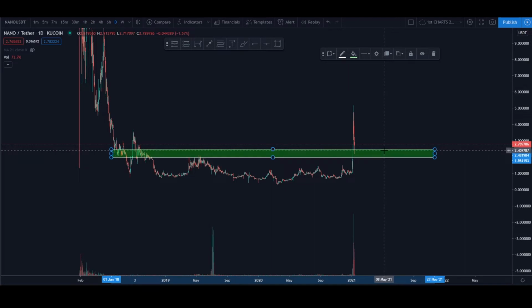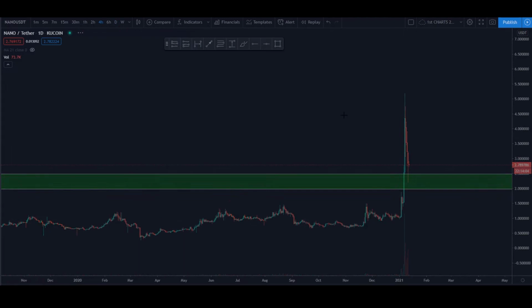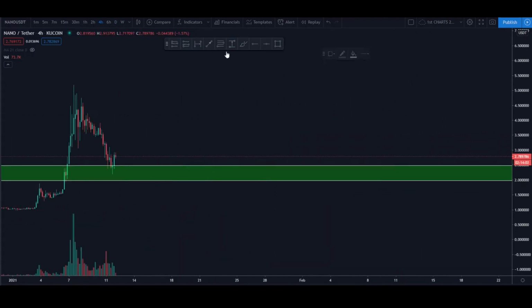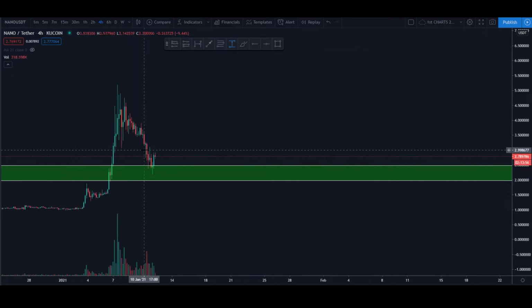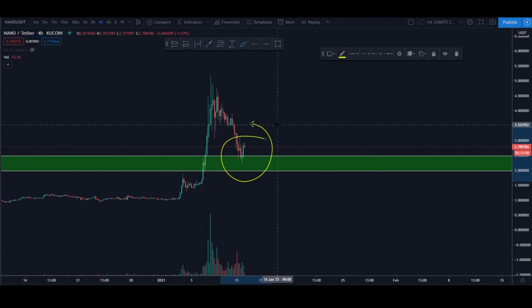to the fact that we had such a large pullback and we managed to test it, let's go a little bit closer. We managed to test it like this and pump for 30% already, or sort of react for 30% already. We can actually jump on a smaller time frame and find a position within this structure which will fit a little bit better, and it will serve us with a smaller stop loss than the main area as well.